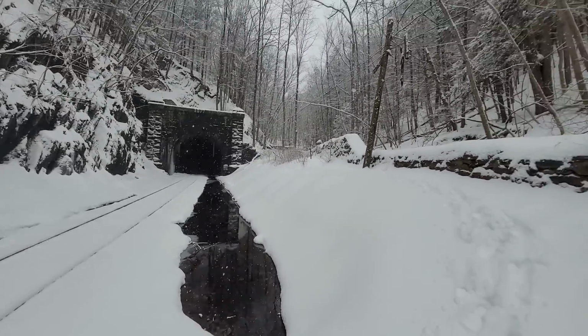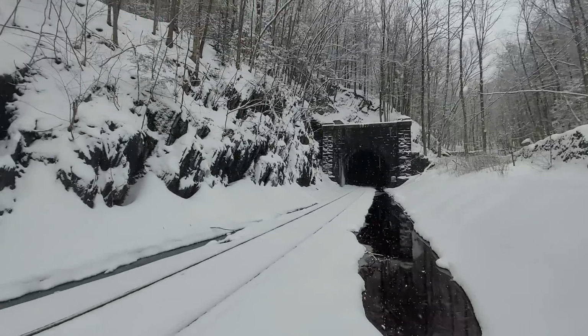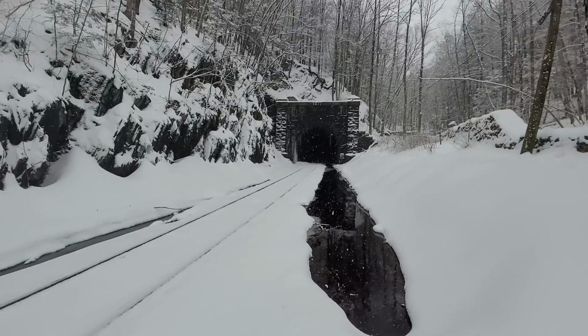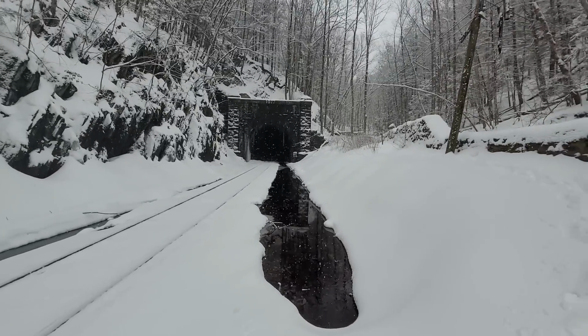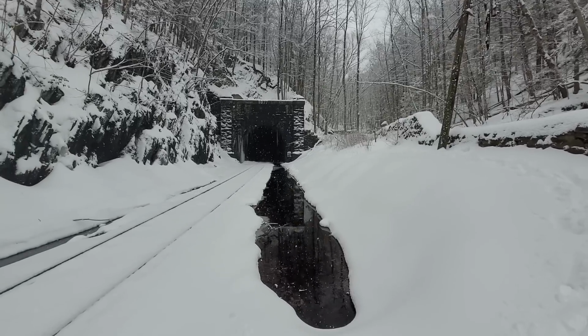So, came up here to take a look at it since I was in the area. There's already 8 inches of snow on the ground. Might pick up a little bit more before it stops. I'm parked in the parking area. They have a good sized parking area for the rail fans.